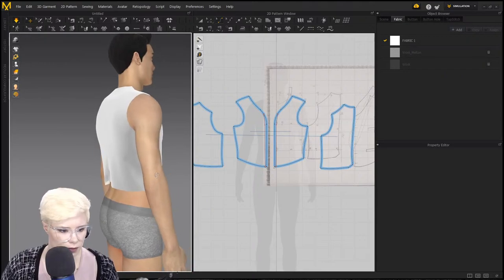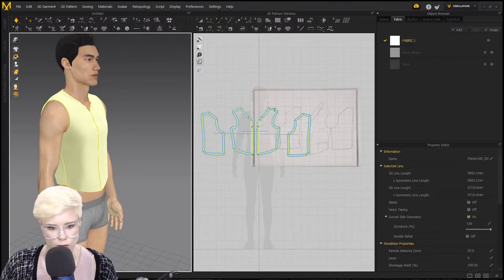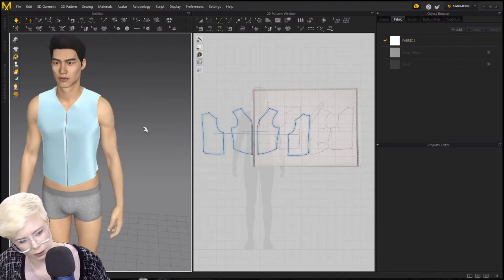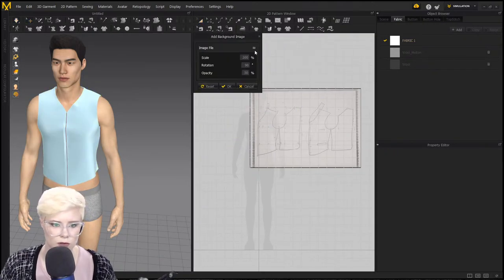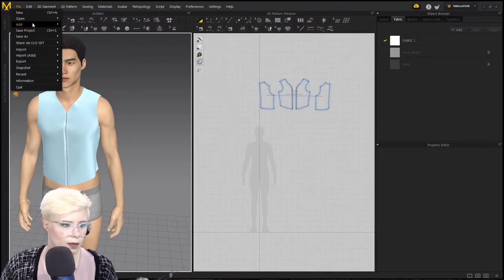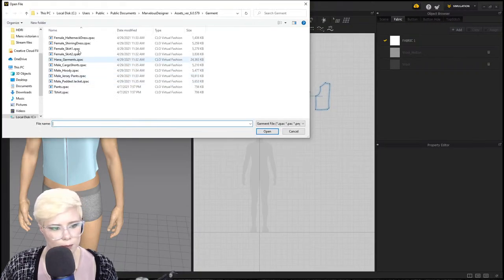We have it basically prepped, because it does need to have the shirt and the pants, because that is how it's going to be layered. So let's go ahead and do that. So I'm going to freeze it, Control K. Move this out of my way. Clear up my background image. Reset. Stop simulating and then start adding in those garments. File, add garment.